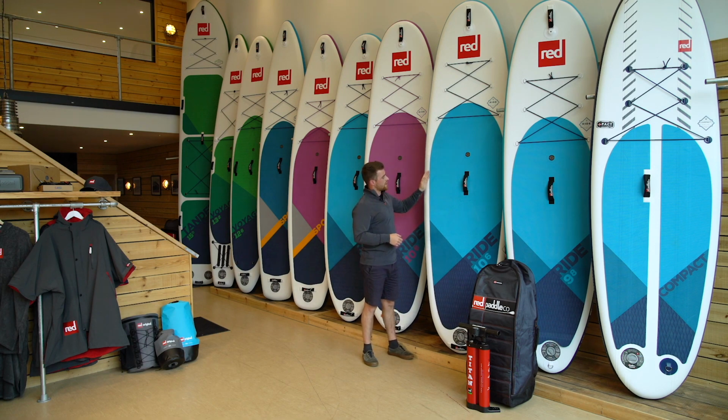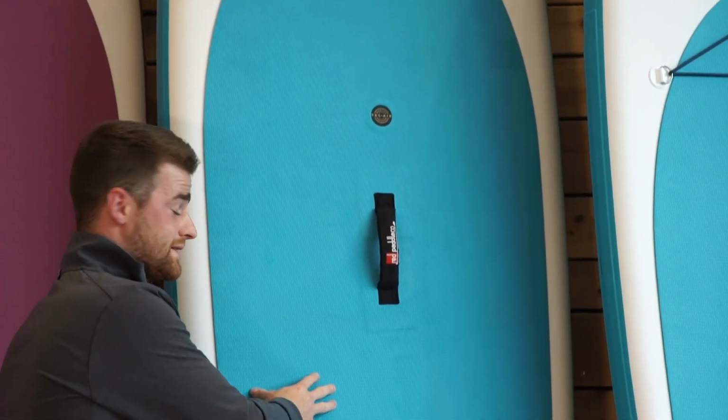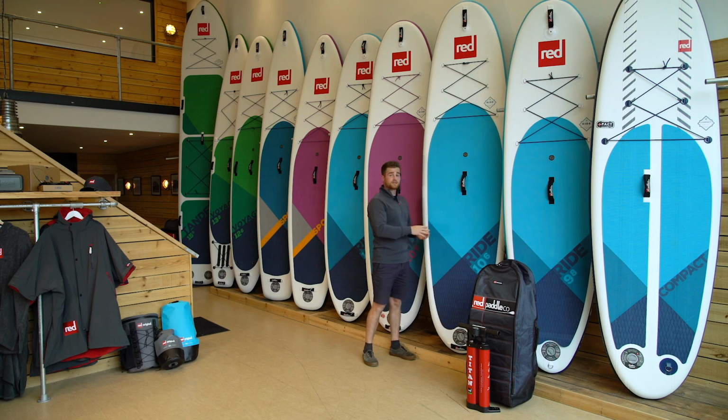As we come even further down the board, we've got our nice large deck pad. Now, what's really special about this deck pad is it's embossed with our red logo all over it. That means that when you're standing on the board, and if water washes over the board, you're going to get super good grip and super good traction, so you're not going anywhere whilst you're paddling.